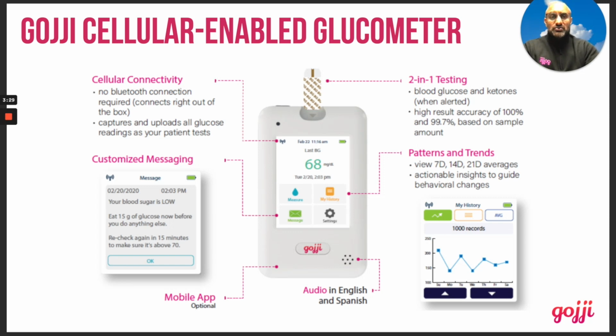What is also unique is that when a patient tests, those readings are uploaded and we understand how that particular reading or a series of readings looks, and we will send them customized messaging to do something particular, like in a case of hypoglycemia, or if they have a continuous trend of hyper, we will tell them what to do before a dietitian or a coach or a pharmacist reaches out to them to intervene. One of the things that health centers have liked a lot is that our meter is bilingual. It also is in audio and in text in Spanish, which is very key in getting Spanish speakers to better understand where they're at in their disease management.